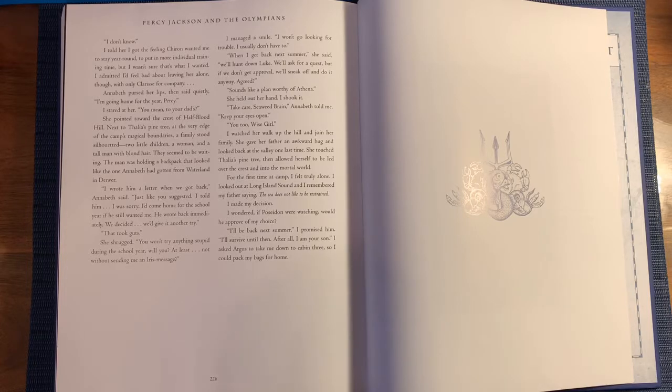I stared at her. "You mean to your dad's?" She pointed toward the crest of Half-Blood Hill. Next to Thalia's pine tree, the very edge of the camp's magical boundaries, a family stood silhouetted. 2 little children, a woman, and a tall man with blonde hair. They seemed to be waiting. The man was holding a backpack that looked like the one Annabeth had gotten from Waterland in Denver.